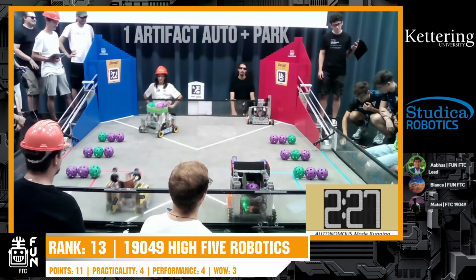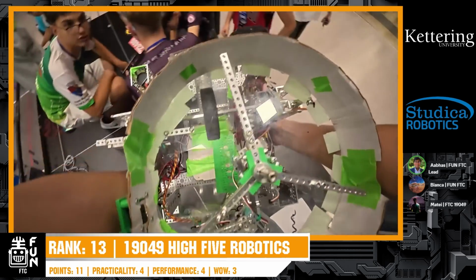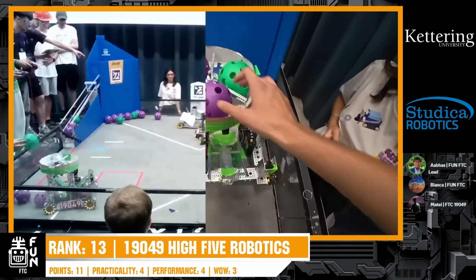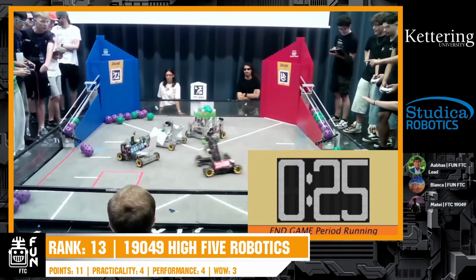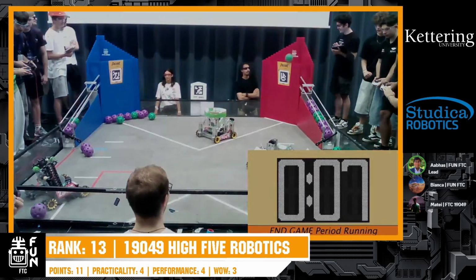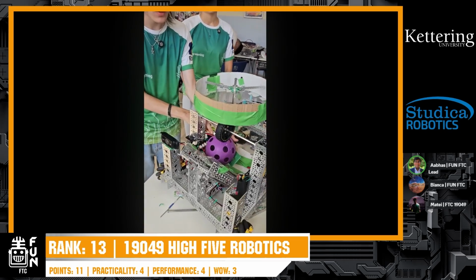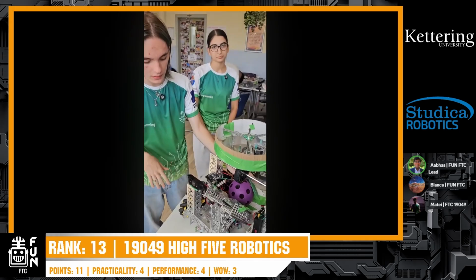The highlight of this design is their sorting spinner or spindexer at the top of their robot. I think it's a great example for teams to look at to understand the size of this mechanism should they try to implement it on their robot. Additionally, we can see that they powered the spindexer with a servo, which is another useful thing for teams to see when deciding between a motor or servo-based system for this mechanism.